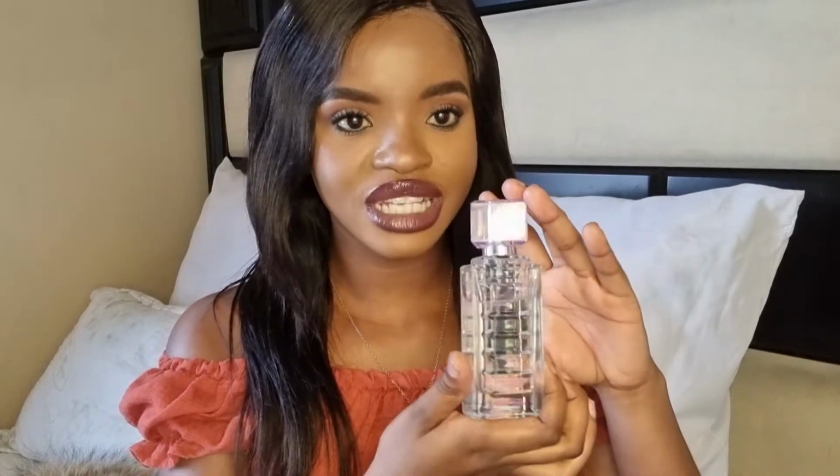I don't know if you can read it, but it's from HYGIENE. If you know the brand HYGIENE, it sells tissue oil products and perfumes and whatnot. So yeah, this is the bottle. It's quite cute and glamorous. I've been using it for a while and I've been loving it.